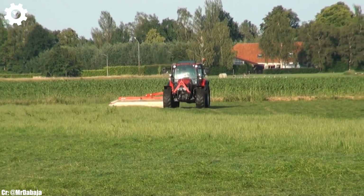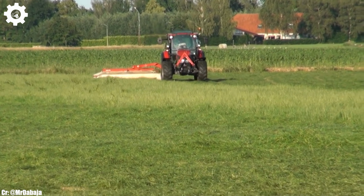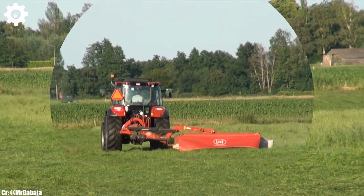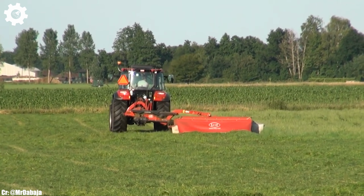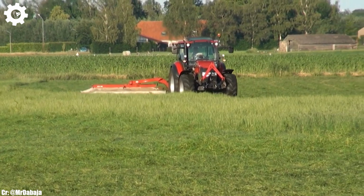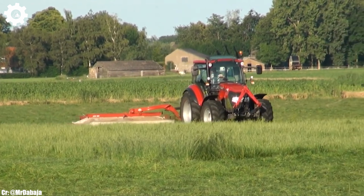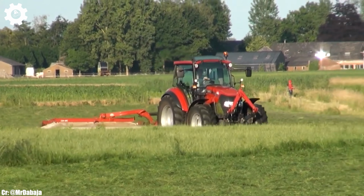The tractor's compact size allows it to navigate tight spaces and maneuver efficiently in various farming environments. The Farmel 95C's hydraulic system offers versatility and compatibility with various implements, making it a valuable tool for tasks such as mowing, tilling, and loading.